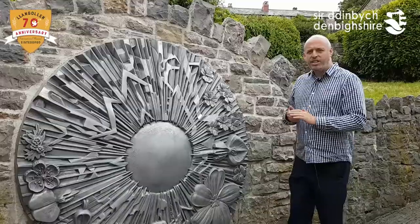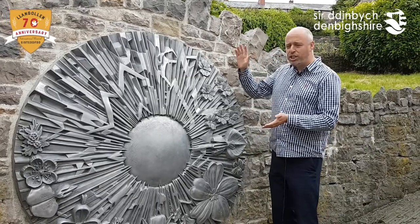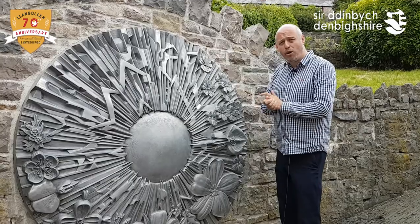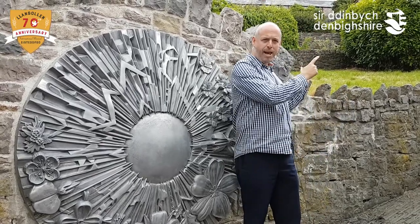Not far from the town centre, you may come across this sculpture by Josh Smith. Now, this sculpture is based on the character Blodeuwedd from the Welsh Mabinogion series, and its purpose, to encourage people to go up to the castle up there.